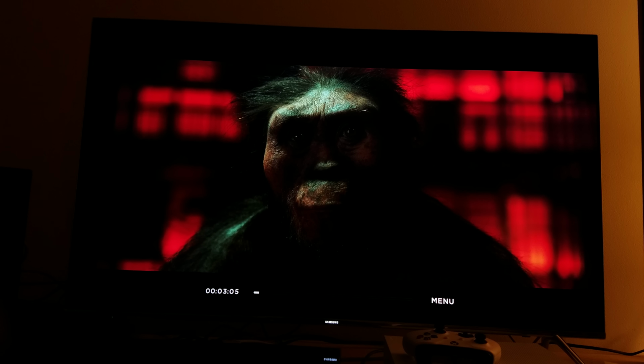But HDR looks fantastic on 4K Blu-rays, to me personally, on certain 4K Blu-ray movies like this one, for example. It looks fantastic. Let's continue.